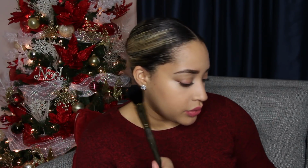Now I have to get another brush. So this is the 133, so it's a little bit longer, but there's a shorter one, like I said, that is like the MAC 109. And if you've been on YouTube for a hot minute, you already know that that was the brush that everybody was obsessed with back in the day for foundation, except it shed everywhere because it wasn't made for that.